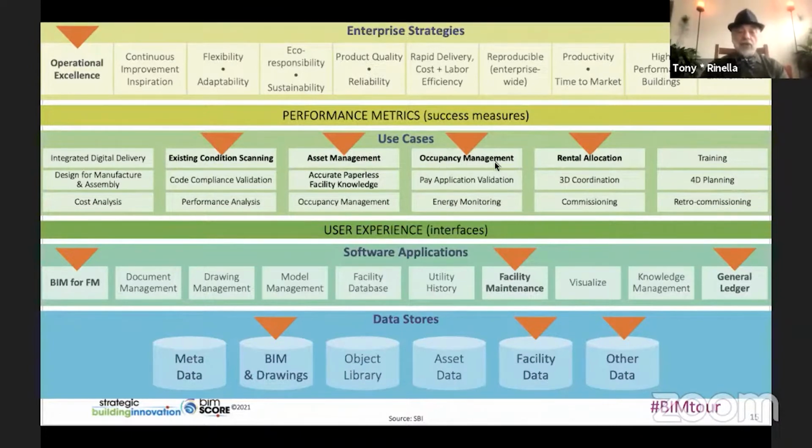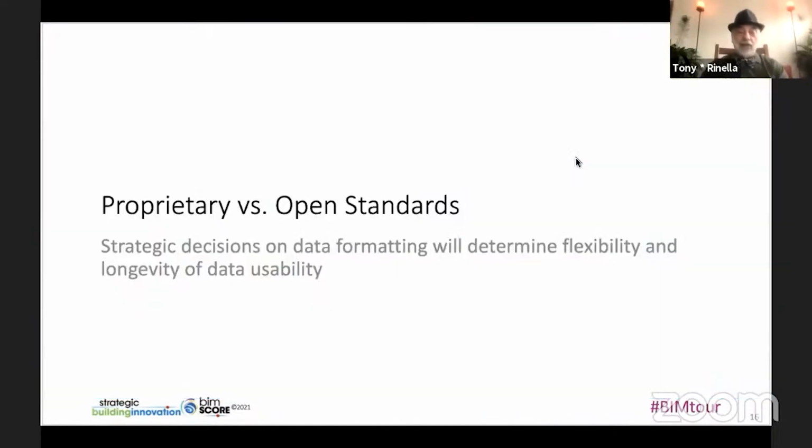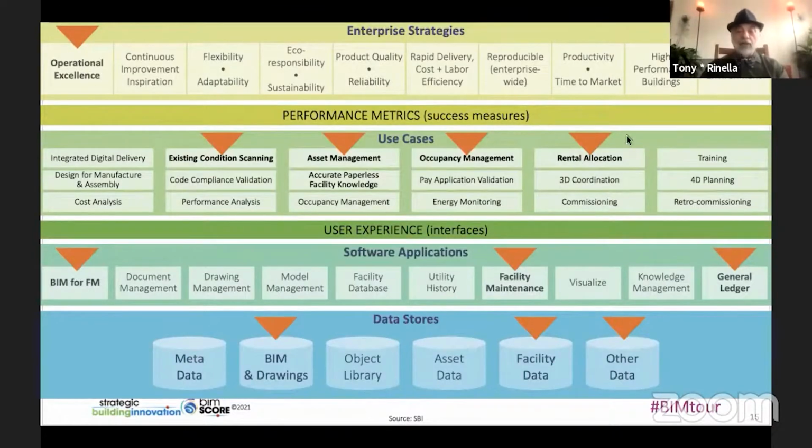They also want to know about how the buildings are being used, how they're occupying the building, what departments are where, what spaces are being used, what spaces are available. And they're also going to want to do rental allocation so that whoever is in the facility will be paying their rent, right? In order to do this, they're going to need a couple of tools.